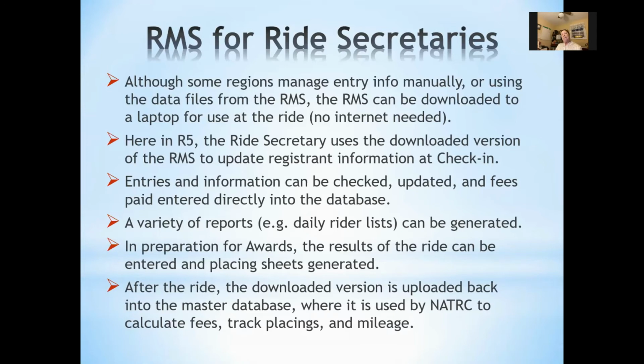Okay. Bob Insko from Region 2 commented that they rarely have more than 10 volunteers at a ride. I will comment that particularly at leisure rides or at smaller rides, it's possible to get by with a fewer number of volunteers. But as the competition ride numbers go up, the number of volunteers certainly goes up. Agreed.